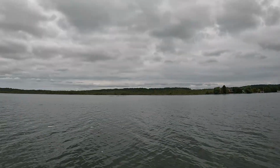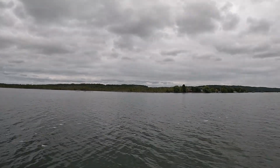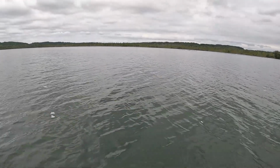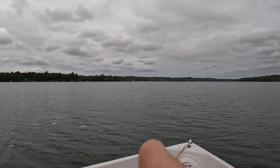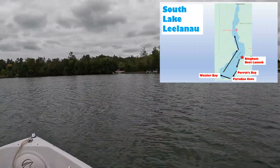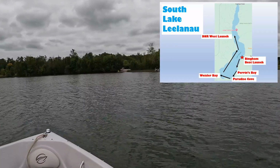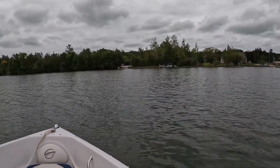Out in the middle of the South Lake right now, there are some pretty low areas. You can see the pencil reeds over there. I had a marker back there. I think this is about 15 to 20 feet here, but when you get over by the sides, you really got to watch it because it's weedy. You can't really see that well. There's a really small boat launch over here called the DNR West launch. It's just right straight ahead there. There's only parking for maybe about 4 trailers, I would say.